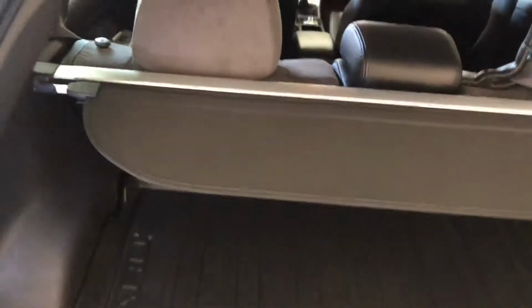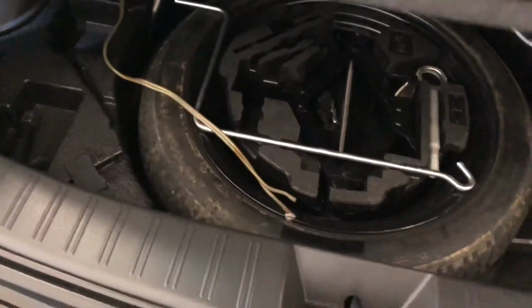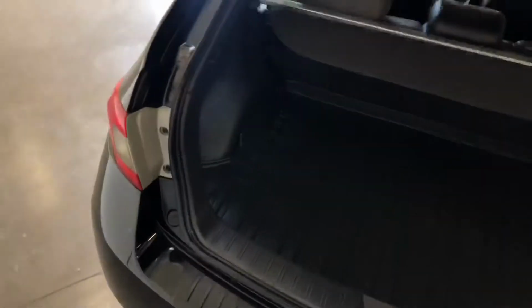In the trunk, nothing special except the all-weather mat and the cargo privacy guard. Very nice. These things are kind of noisy. A lot of people end up taking them off because they do rattle a little bit. You got a spare, and there's just subwoofer wire sitting right on top. They come with donuts, not full size, fortunately.